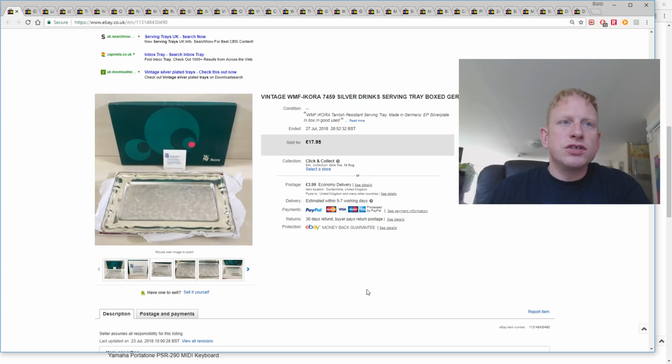This is another auction lot I had. I bought, I think it must have been about 3 boxes of kitchen items, and this was in one of them. I had a couple of other different trays in there and various teapots and things. I've done really well out of that lot. I think the whole lot cost me about £5.